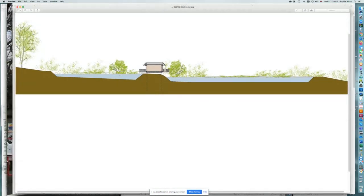This is all very unstable ground. It's all clay, and it had been dug out by the bloke who made the fishing lakes, and he'd at one point dug this out and then mounded the earth back. It's completely unstable. When you want to find out what your earth is like underneath where you're going to build a house, you have to do what's called geotechnical investigations.